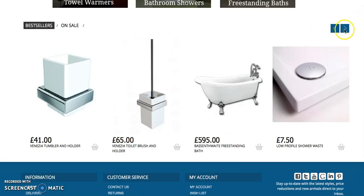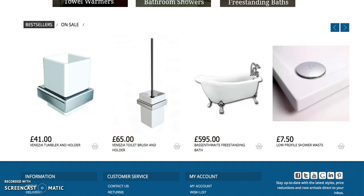Another usability issue with this website is these arrows that should be scrolling through products here don't do anything, don't work. So this could leave a user confused, so you need to fix that issue.